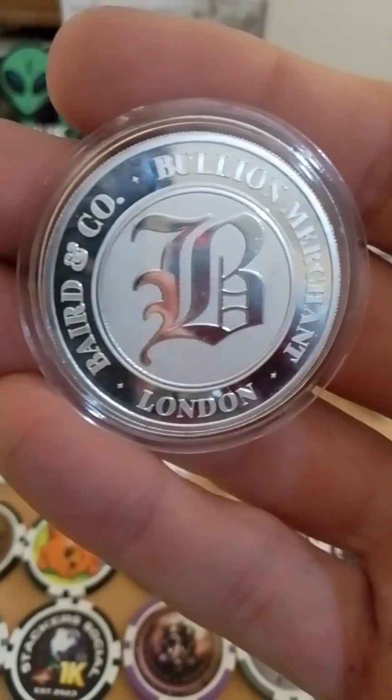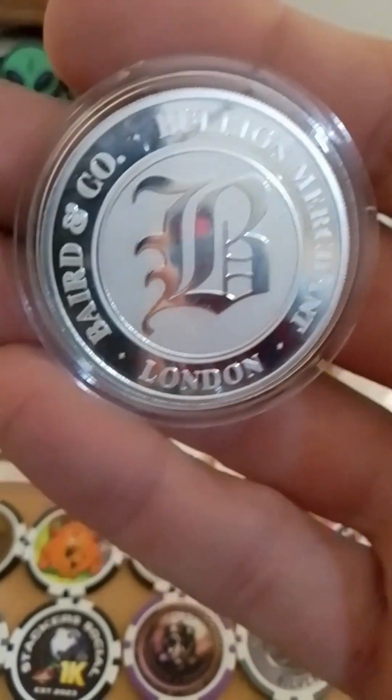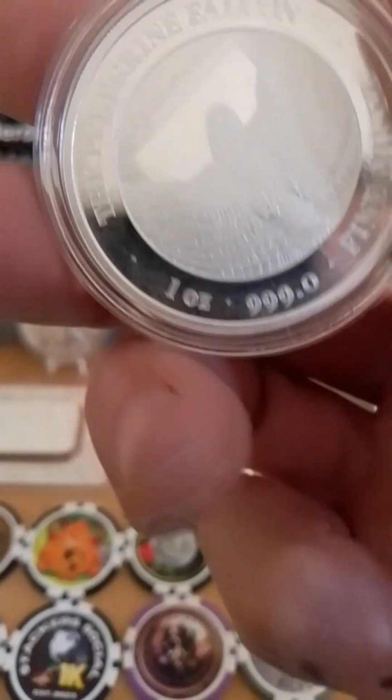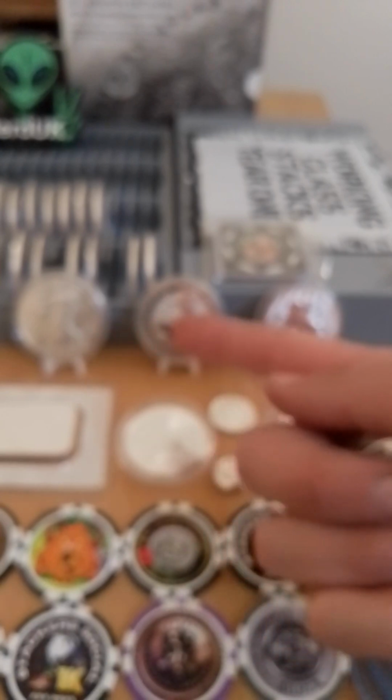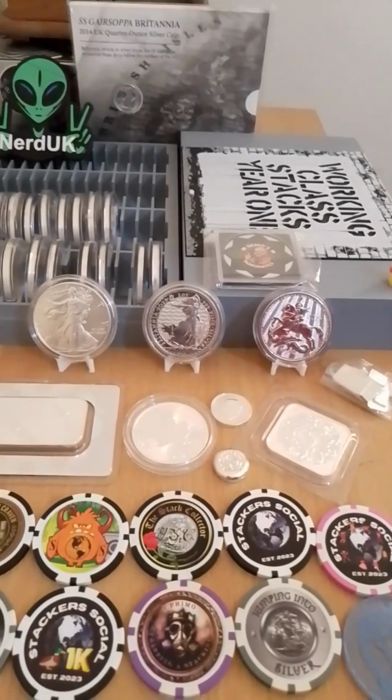Today I have picked up my first silver round. This is a 1 ounce silver peregrine falcon round from the Bird & Co Corporation. And normally I collect and stack these, which are 1 ounce silver bullion coins.